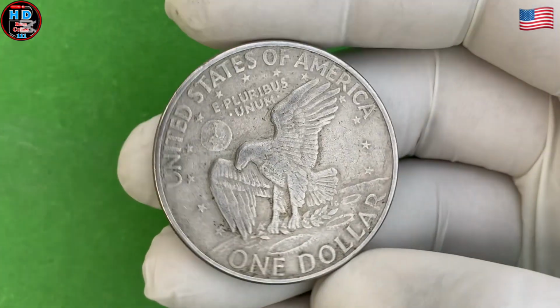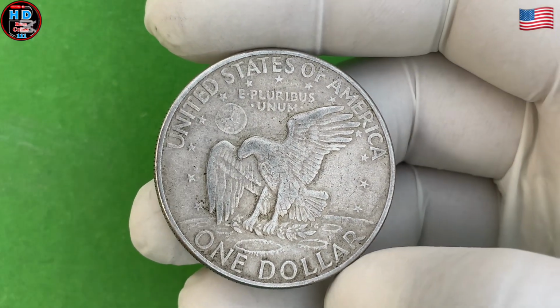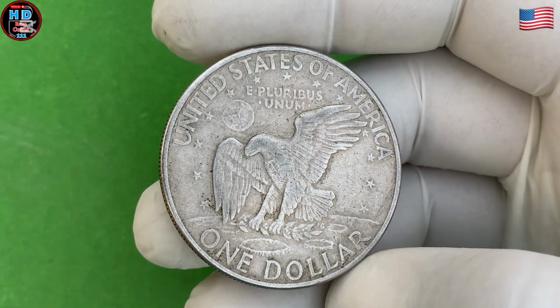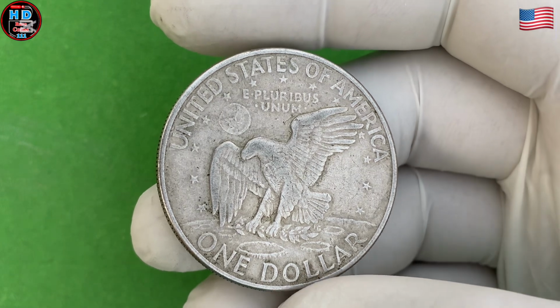The 1972 Eisenhower dollar isn't just a coin. It's a legacy, a tribute, and a challenge to every collector out there to look deeper, learn more, and never underestimate the hidden value in plain sight.